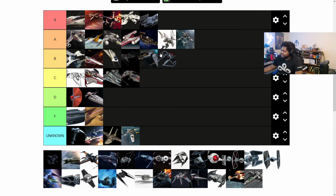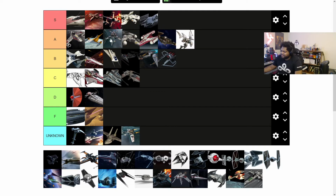We might have to throw the Raven in A, actually. All right, yeah, I think this is fair. We'll throw the Raven in A. Thing has a lot of weapons. I know it has a lot of weapons. I just don't remember what the weapons are, but that could be an A tier unit. If the Starfighter could be here, this could definitely be here.